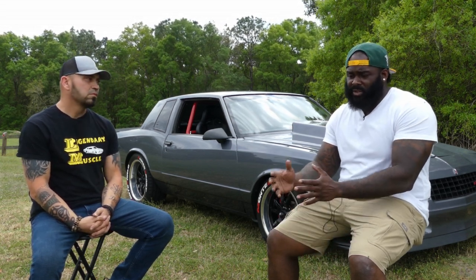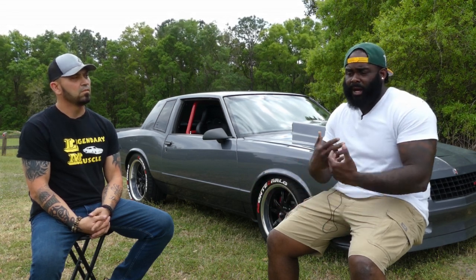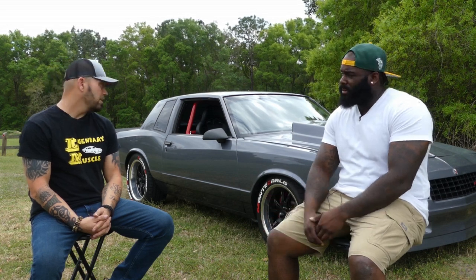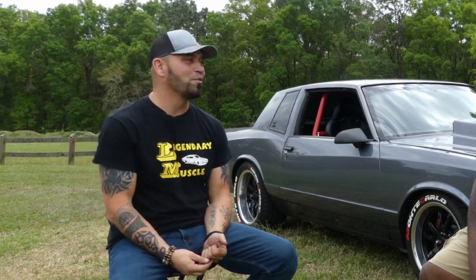So I didn't want to just stick to one genre. No knock against the race cars, but I always wanted to be able to enjoy my car for more than just 10 seconds. Oh yeah, that's good. Now, the body style, you could have had anything you wanted. What made you go with the G body?